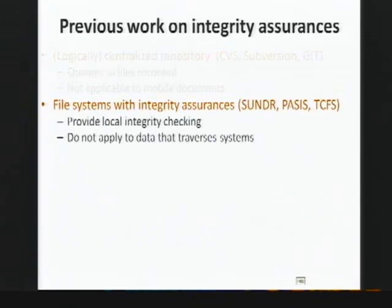Then there are file systems with integrity assurances such as SUNDR, PASIS, TCFS. If you put a file in such a file system, later you can audit the entire history of this file system. But you can do that as long as the file stays in that file system, or maybe is transferred to yet another trusted file system. We cannot carry this integrity verification property across systems. As we exchange this document among a lot of different users, we cannot pass on this integrity preservation property.